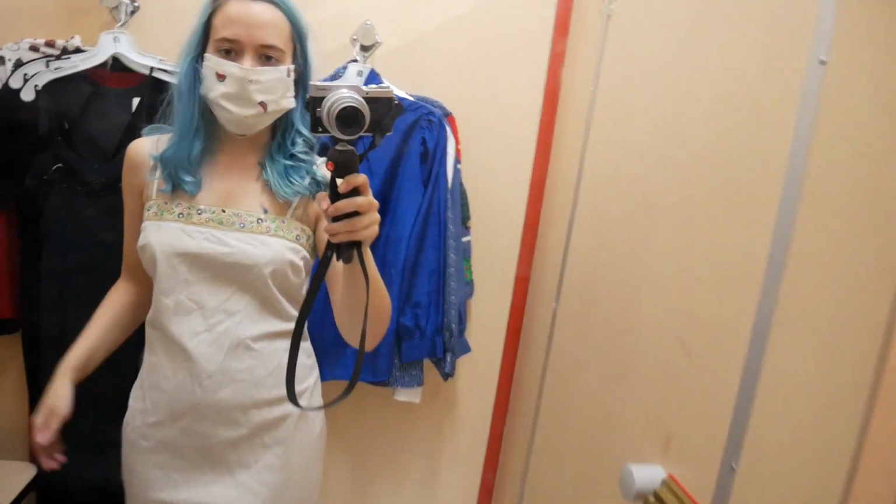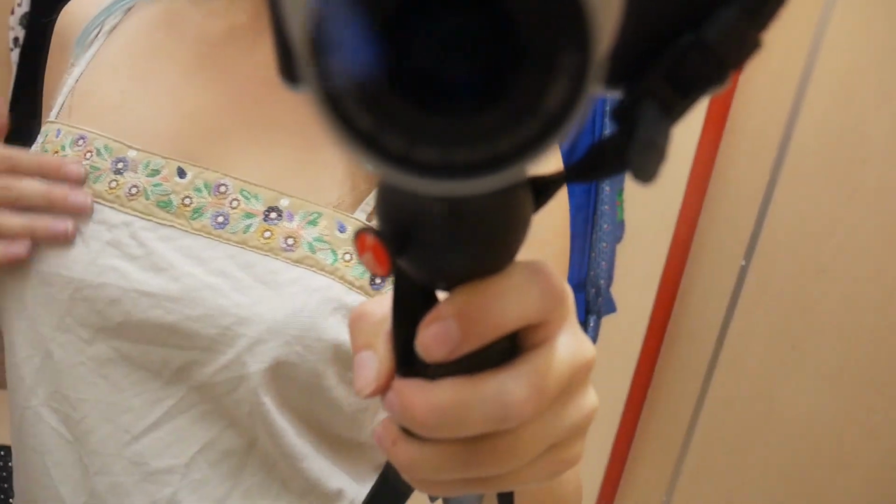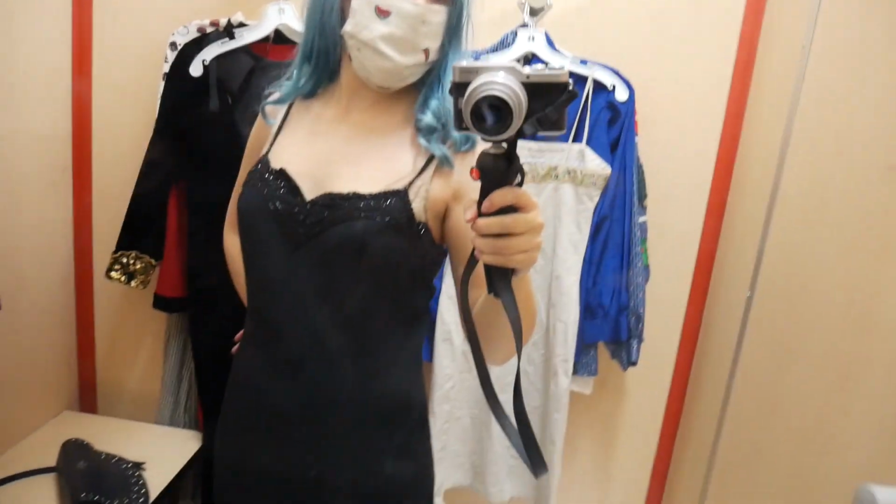I thought this was really interesting because of the embroidery at the top, but I didn't really like how it fit. This one here I thought was absolutely stunning.